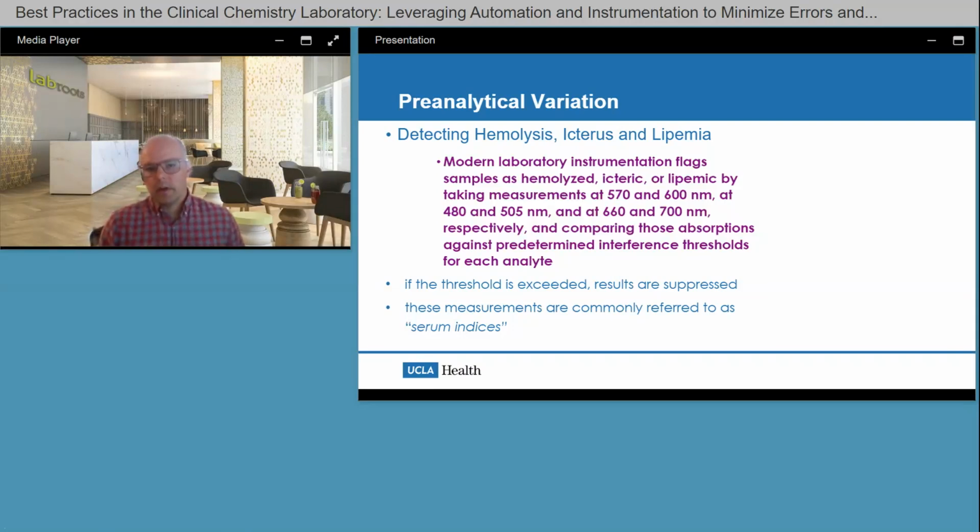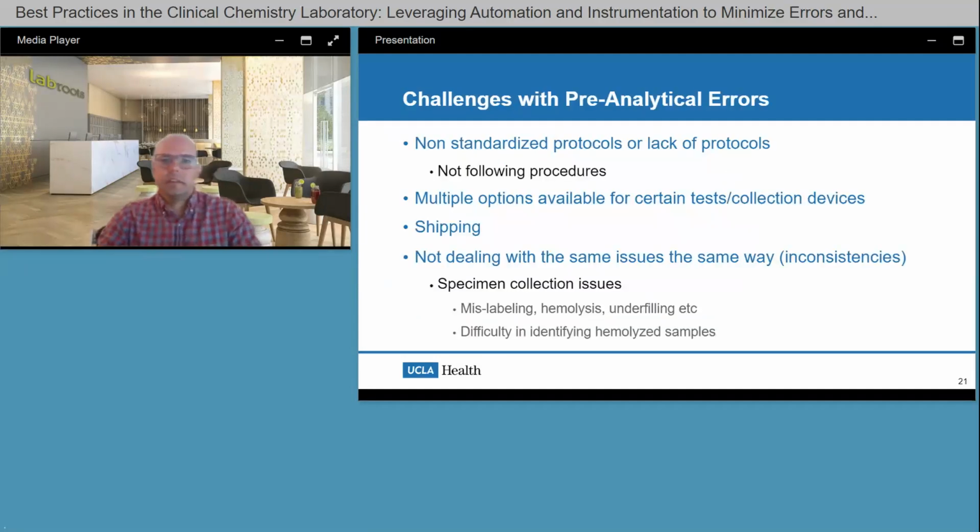So talking about laboratory optimization, reducing errors and being able to catch them and be proactive, this has been a step forward in this space where we're actually able to use modern instrumentation to actively monitor for these types of errors and be proactive in how we want to handle them, and if releasing, how we want to release them.